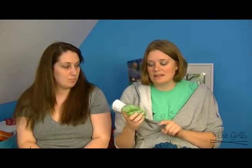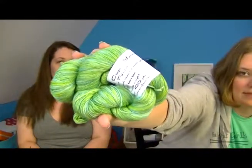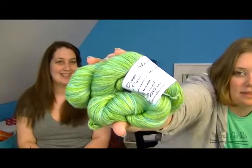And then the first clue came out this morning. It's the cast on and the first 2 rows. This is what I'm going to do it out of. I was going to do it this morning, but I decided to paint my nails instead. Actually, I took off the purple nail polish because it was a little bit tattered looking.